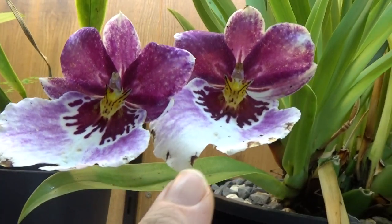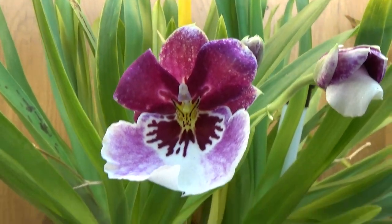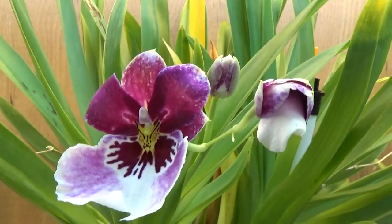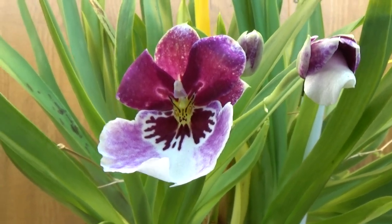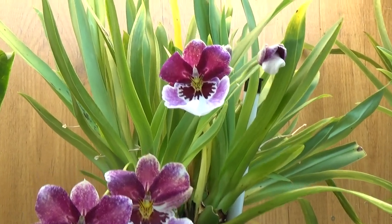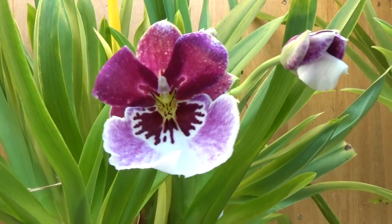These blooms, as you can see, are now just starting to go over, but it's just opening up a new set of blooms. Look at that, so beautiful. So yeah, I'm really happy. This is the first time I have a Miltoniopsis blooming for the second time in one growing season. So that's something. And this is also my biggest. This one is doing very well. Becoming fairly large, this Miltonia. It's very beautiful.